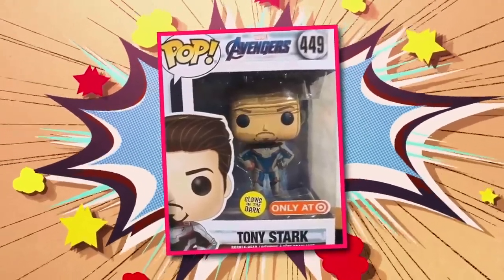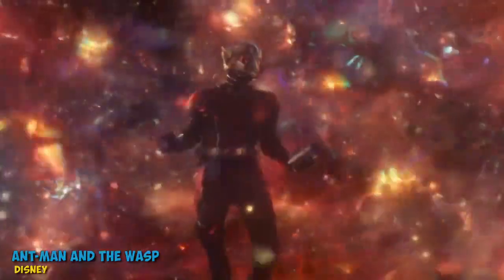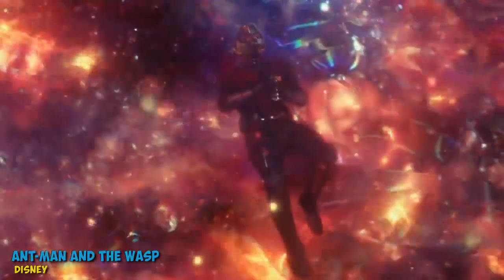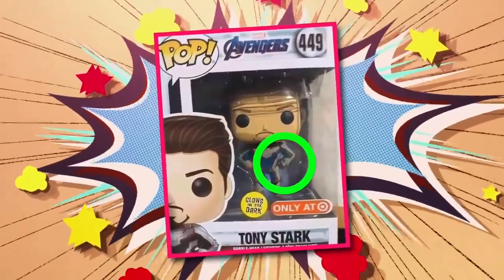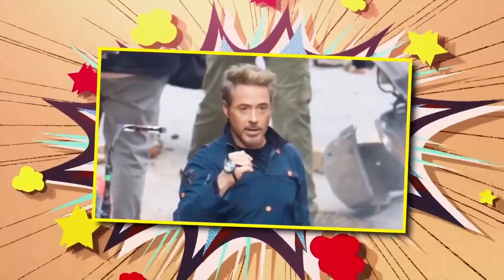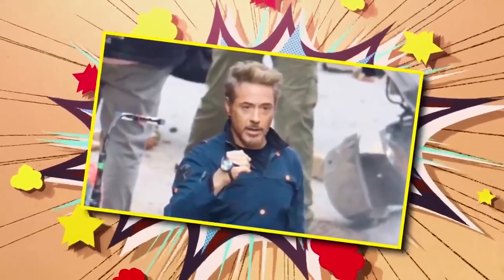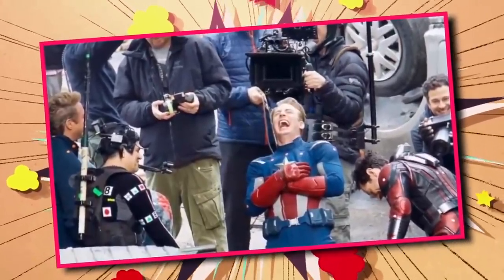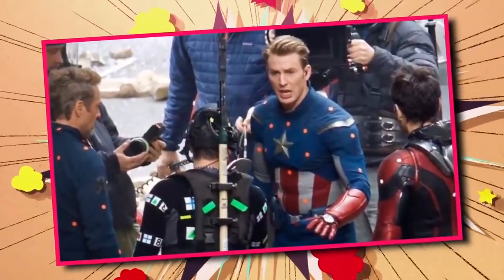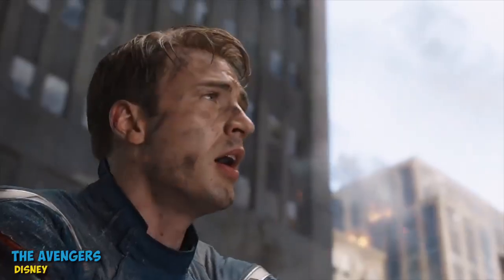Another toy which provides some clues about upcoming Iron Man suits is the Tony Stark Funko Pop figurine. Fans wonder if this suit may have been constructed to let the wearer pass easily through the quantum realm. Further bolstering this theory is the strange device Tony seems to be wearing on his left hand. It matches a device that we've seen before during some on-set photos taken while Endgame was being filmed. Tony Stark, Scott Lang, and Steve Rogers were all seen wearing similar contraptions on one of their hands.